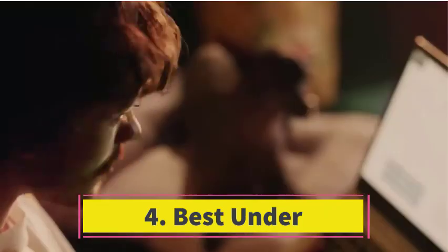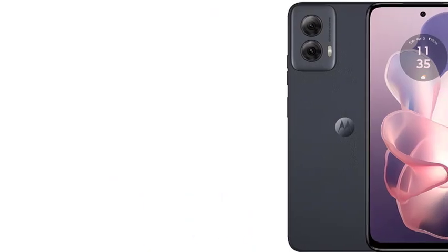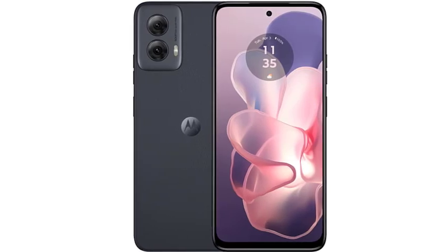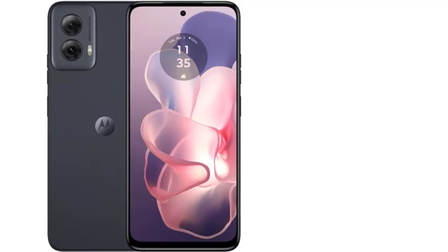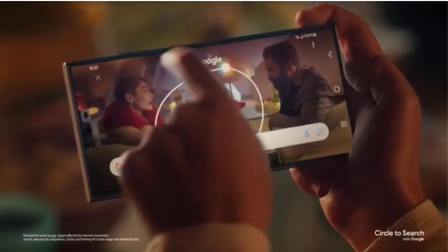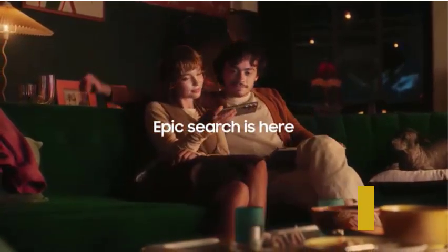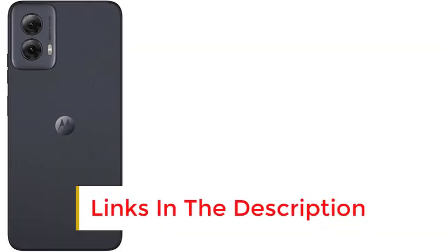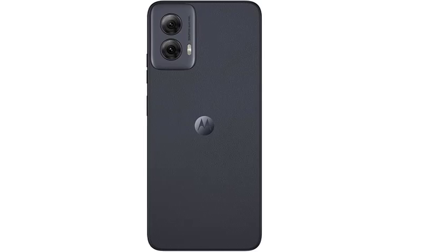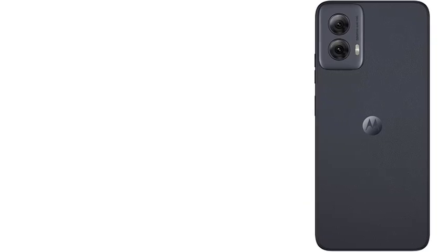Number 4. Best Under $300: Motorola's Moto G Power 5G 2024, 8/10, Wired recommends. It looks and performs better than its sub-$300 price suggests. It features a lovely textured vegan leather back that feels more luxurious than the typical plastic found on budget phones. The 6.7-inch LCD screen is large, sharp, and boasts a 120Hz refresh rate, with sufficient brightness even on sunny days. Powered by MediaTek's Dimensity 7020 chipset with 8GB of RAM, the phone operates fairly smoothly despite occasional stutters. After using it for almost a month, I found it generally snappy and more than adequate.